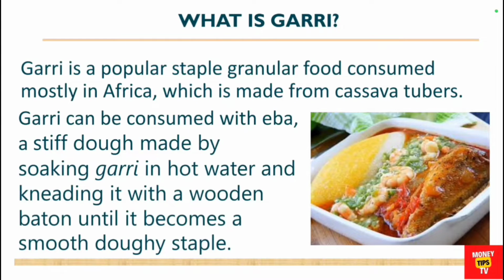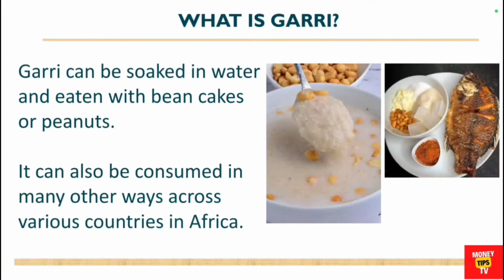Garri can be consumed as eba, a stiff dough made by soaking Garri in hot water and kneading it with a wooden batten until it becomes a smooth, doughy staple. As you can see in this picture, Garri is usually taken as dinner for most people in Africa, and it can also be soaked in water and eaten with bean cakes or peanuts. It can also be consumed in many other ways across various African countries.